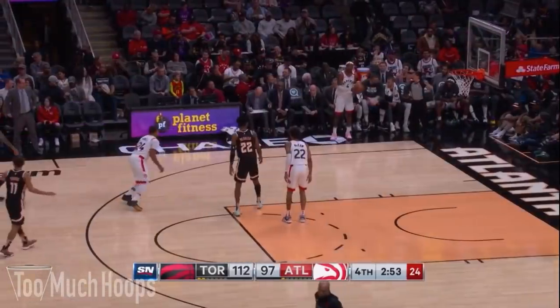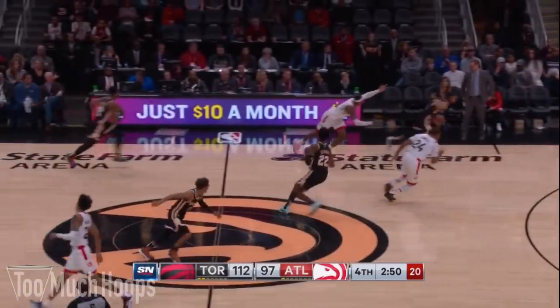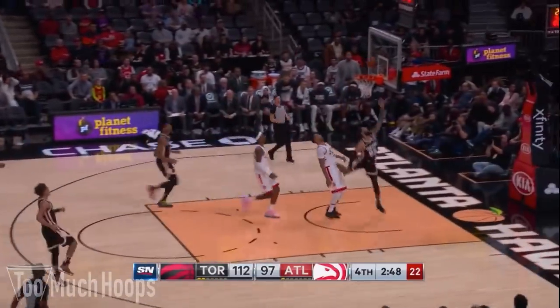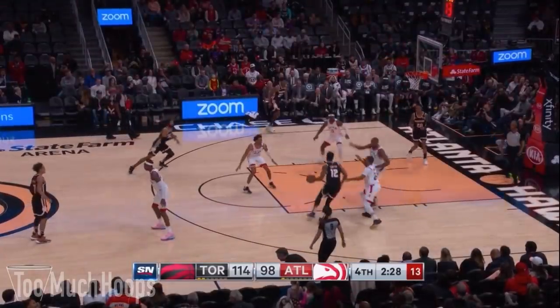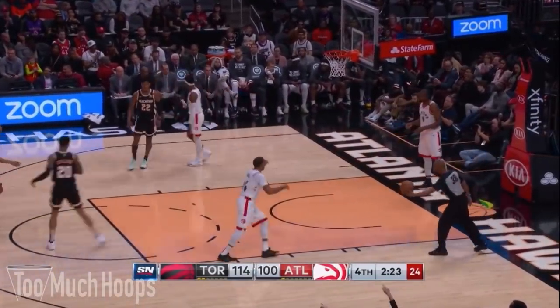And I understand why Nick Nurse stuck with the bench unit through this phase. They built up this big lead. You're thinking, let's get some rest for the starters. If we can just get the ball past half court and run a few sets, or if we can get any sort of a stop, the time will run out. But the Raptors just could not do that.